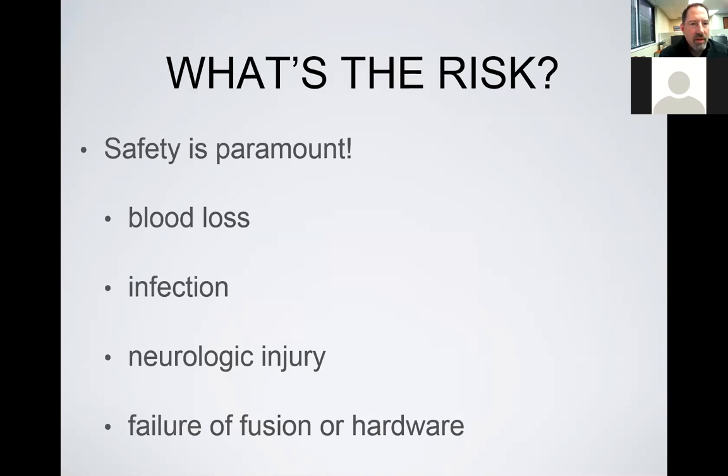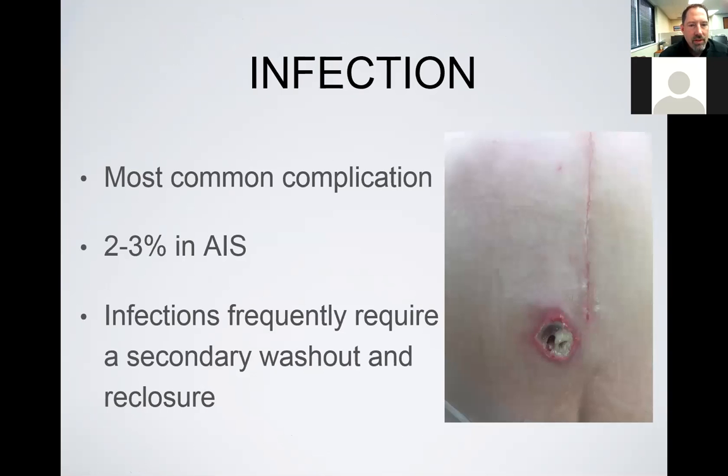So what's the risk of a big spine surgery like this? These are probably the biggest surgery that most of us perform. It's very long, and there is some risk to it for sure. So safety is paramount. When we're operating on a child's spine, there's no question that the outcome that we have to have is a child who walks out of the hospital doing well. So the risks of surgery we talk about are blood loss, infection, neurologic injury, and failure of fusion are really the main risks.